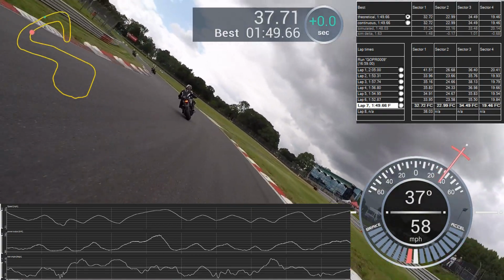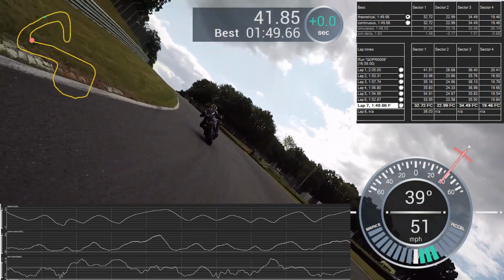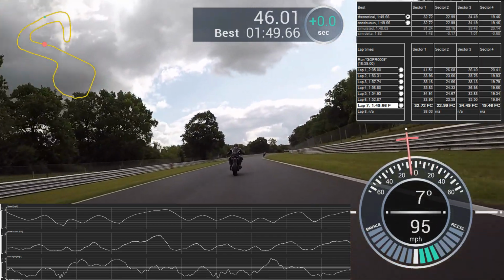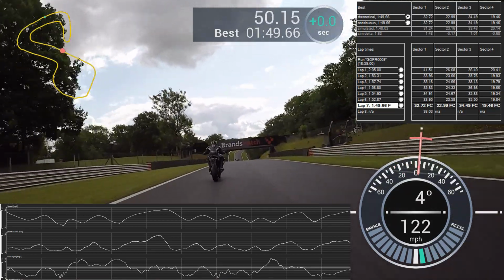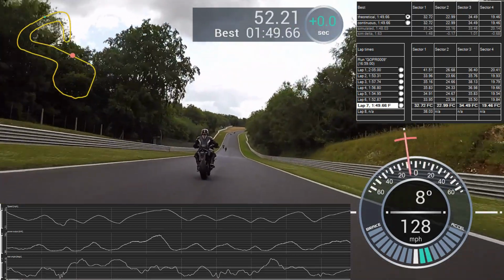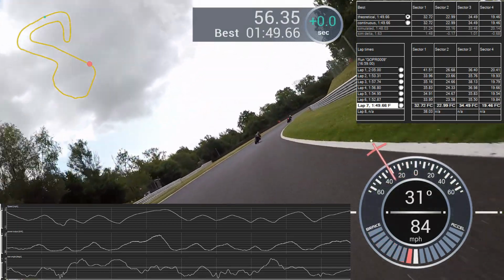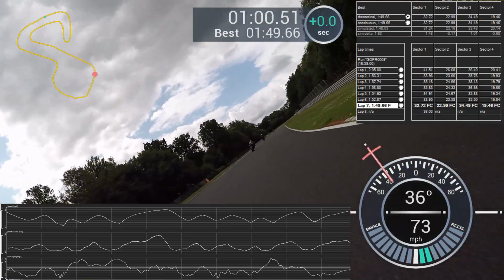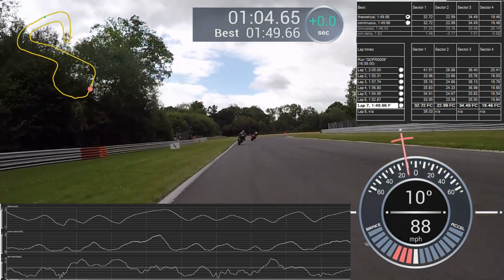Let's quickly talk about lap time. As you can see here, there was quite a lot of traffic in this section, so you don't really get a clean lap to be able to crack on with it. My best one, which you're watching now, is lap 7, which unfortunately was only a 1 minute 49, but that was our best lap of the session. As you can see here, the lap times range from a 2:05 coming down to the 1 minute 49 that we got here.